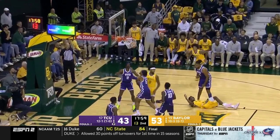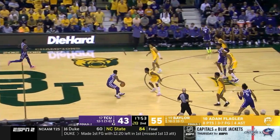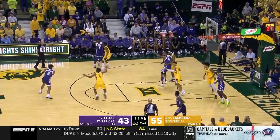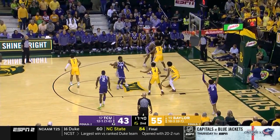Flagler puts it up and in. Circus shot from Adam Flagler. And that's that pass back out by Thamba that we talked about in the first half. Good job by Flo. Didn't run anybody over. Kicked it back out. I throw it into the big guy and try to get another foul. They do just that. Here's Lampkin facing up Thamba.